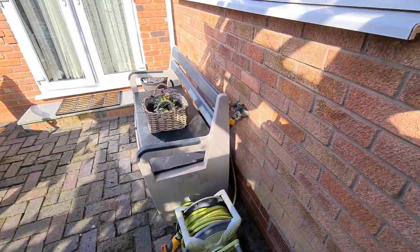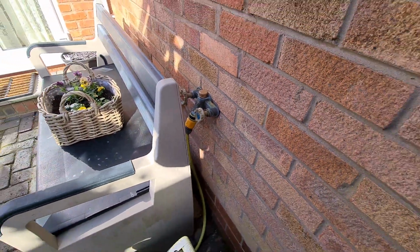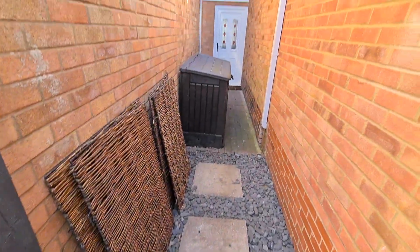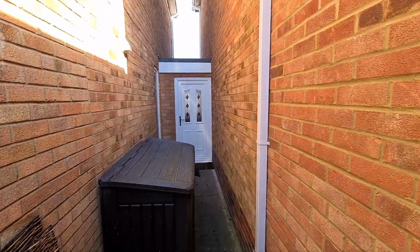One thing I wanted to point out as well, you've got outside tap here. Now most people just have a cold outside tap. That's actually a hot and cold outside tap. So if you've got dogs or anything like that and you need to wash them in the winter or whatever and you want them to have warm water, that's a nice touch.